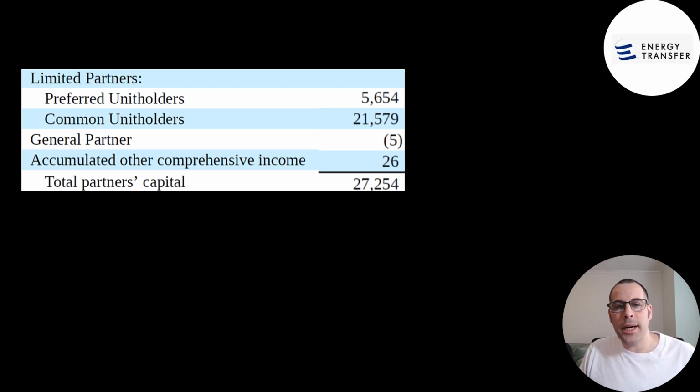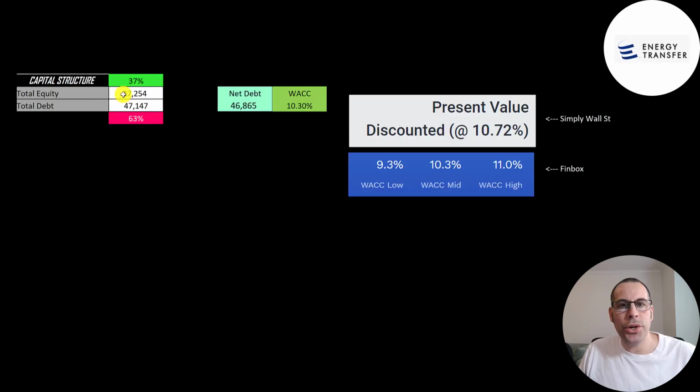So if you own stock in this company, you're a limited partner. The general partner are the people who run the company, Energy Transfer. Let's look at the capital structure. 27 billion of equity, 47 billion of debt. That's 37% equity, 63% debt. And their WACC is 10.3%. That's the middle WACC on Finbox, and that's a discount rate we're going to apply to the future cash flows.